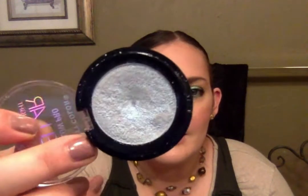Alright, let's get started into some face stuff. So, some things that I have only hit pan on. There is a highlighter. This is the City Color Glow Pro Stellar Iridescent Highlight in the shade Nebula. It's this pan right here. It's barely visible because of how iridescent it is, but there is pan in there. That was so exciting the day I hit pan in this.